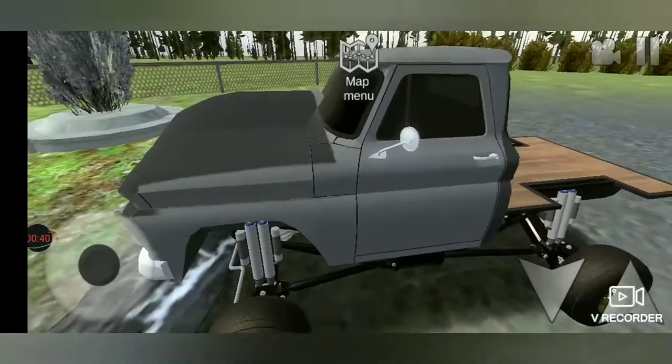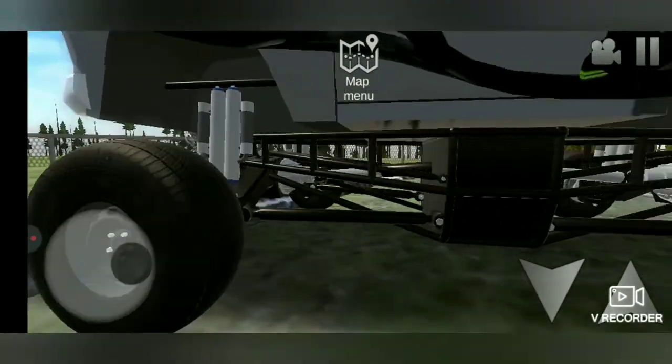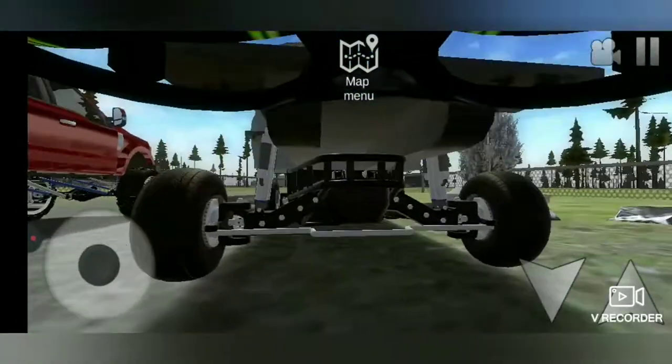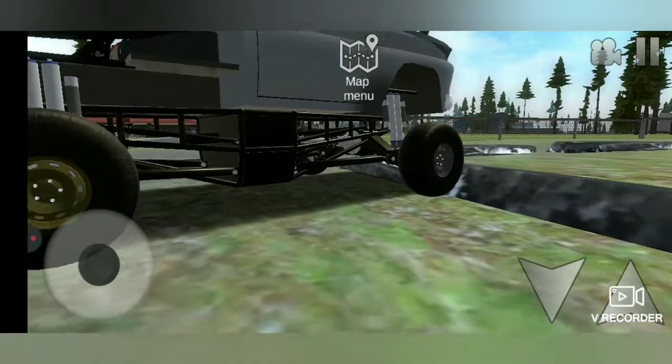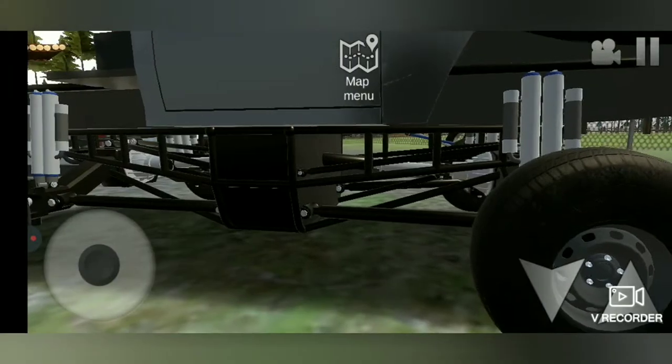Okay, y'all, here it is. She's a nice, let me get down low. She's fully built. They fully built all this. They just didn't get to finish because they had a tragic loss, but I don't want to speak on that too much because it's a very bad loss. So they just didn't want to finish the truck.